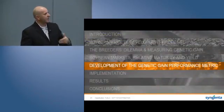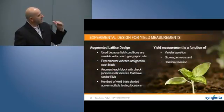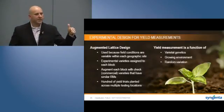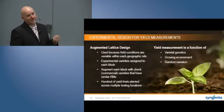Now let's talk about development of the genetic gain performance metric. We first need to start with a brief overview of how we conduct our yield trials. What's the experimental design that we use? In our yield trials, we use an augmented lattice design.